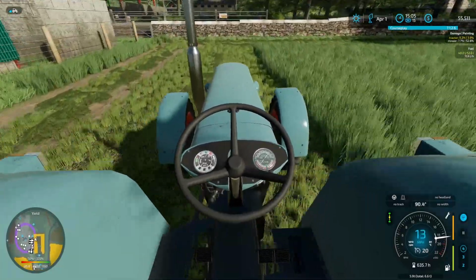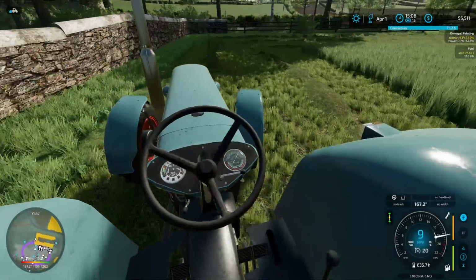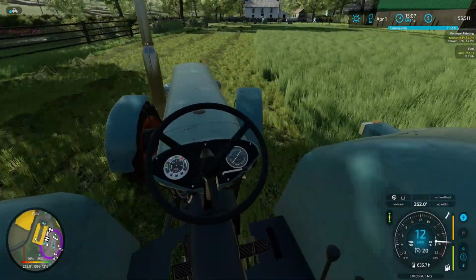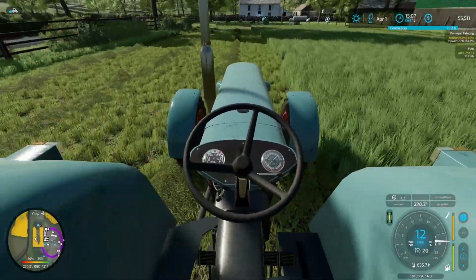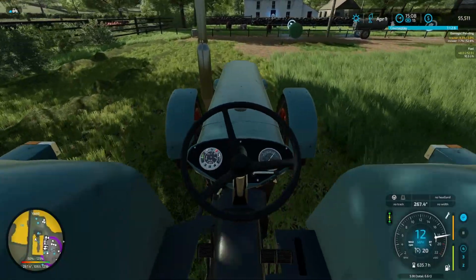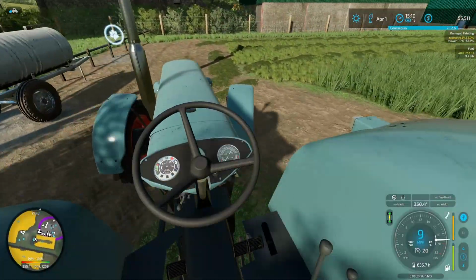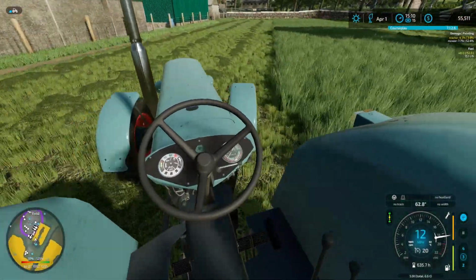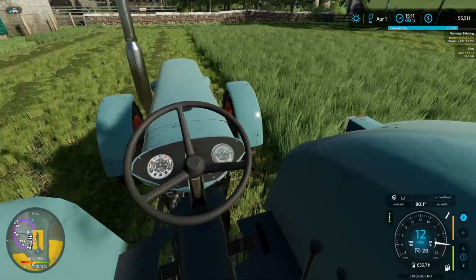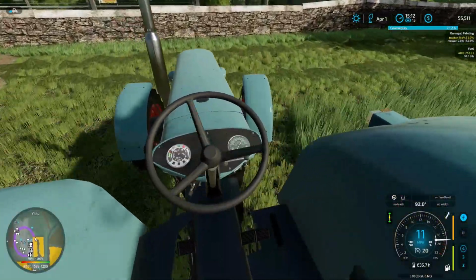And I do like the feature that it has where instead of laying it all out flat, it actually windrows the grass for us. Didn't know that was even an option till I read my owner's manual and it said, hey, by the way, did you know you can put this plate in and it will do that? And it's like, all right, I'm perfectly happy with that.